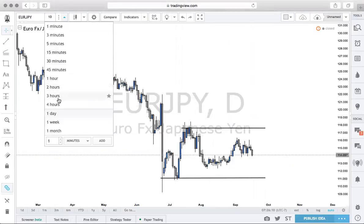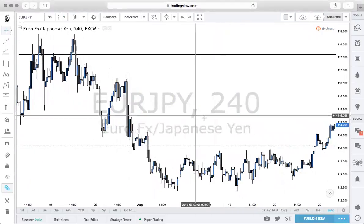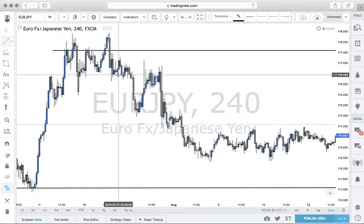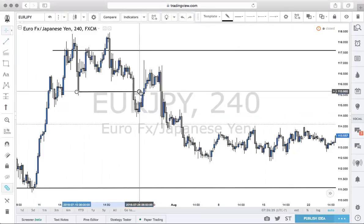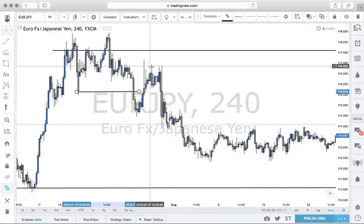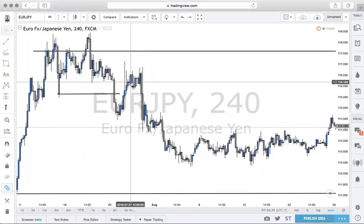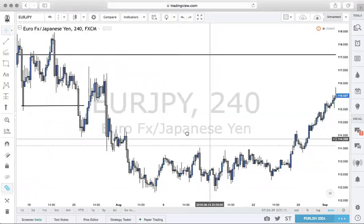If you break down to a 4-hour, you can see that after these highs have been hit, as of right here, boom, we get the lower low, break at the lower low, lower close, retracement up back in, right? Form this little, looks like a retest. I wouldn't consider a double top, but retest. And then we finally broke to the downside.